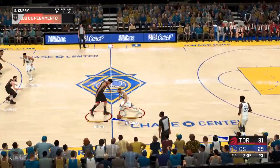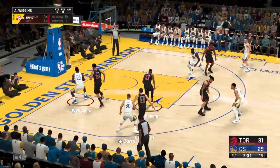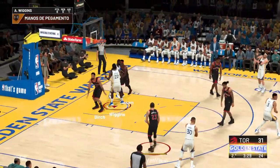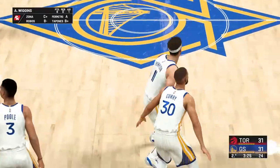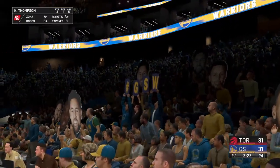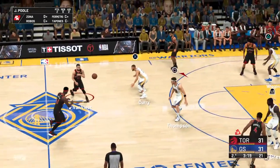And the Warriors with a completely new 5 on the floor. And Toronto also making a switch. Ken Burge has checked in for Young. And it's Wiggins with the jam. And he's an automatic finisher when he gets into that area. He is, and he picks the simple one-hand stuff to get the 2 points.